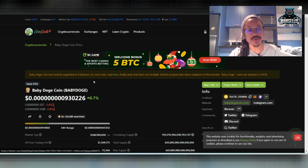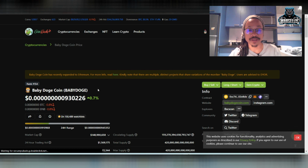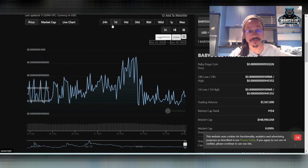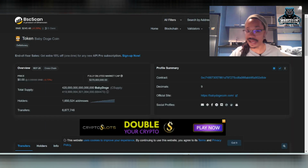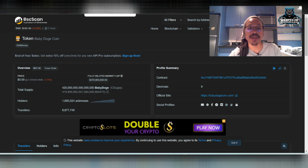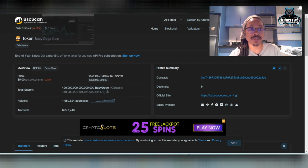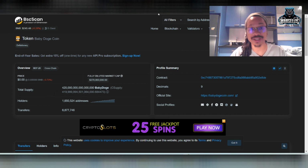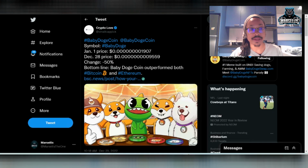But anyways, over here we can see Baby Doge's price is still kind of stagnant for the day. It's been trading sideways for a while, but I'm not complaining at all. It's better to trade sideways than downwards, right? And not only is it trading sideways, but we're also getting more holders even as we're going sideways. So now we have 1,650,524 holders. So yeah, 1.65 million holders. That is a pretty good amount.